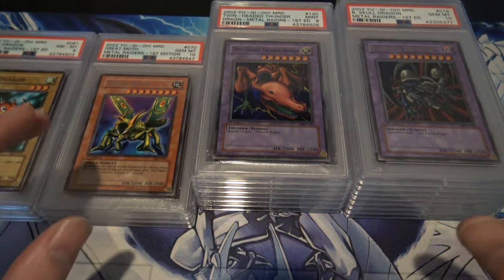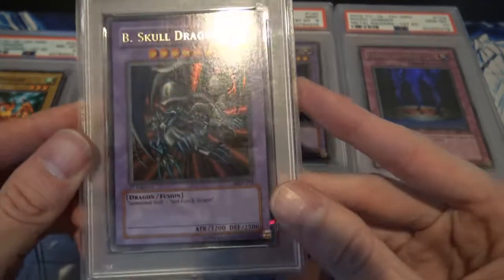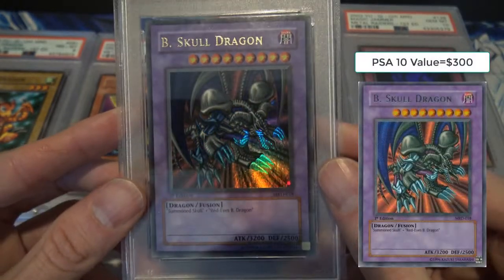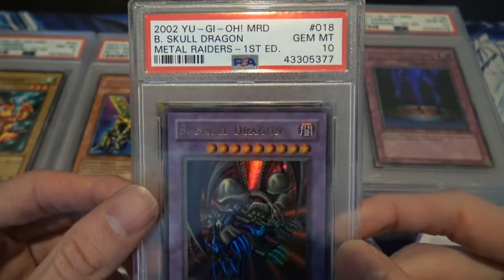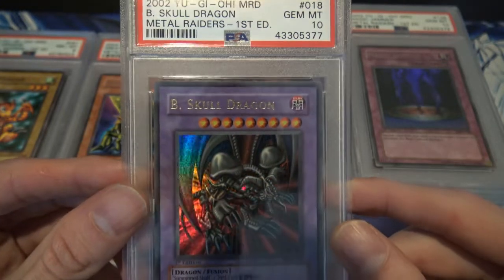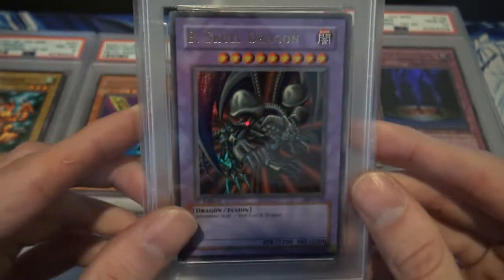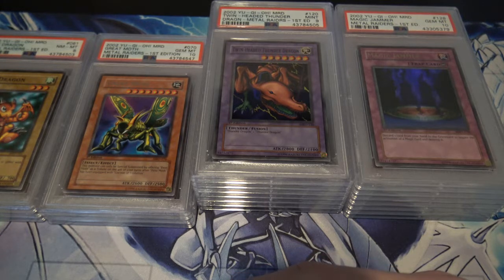So first off in my collection, the pride and joy of my collection is my Black Skull Dragon first edition that I pulled from one of the boxes that I had just shown. I just think that the blues and the holographics are just gorgeous on this card. It received a Gem Mint 10 grading, which I was extremely happy about. And I'll go through my holographics first because I think they're the most interesting. So let me set this over here. So first we had the Black Skull Dragon.